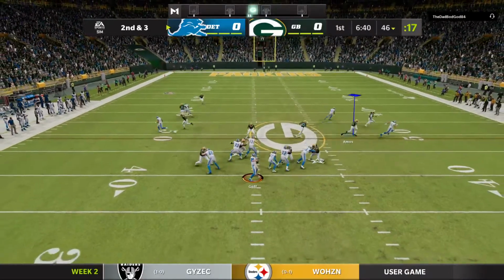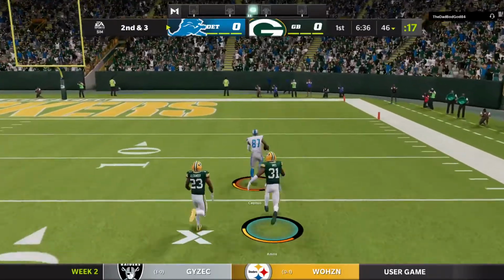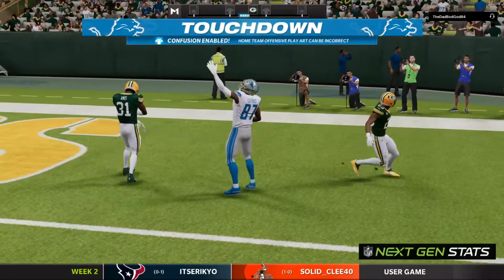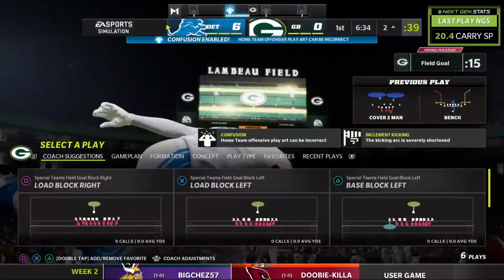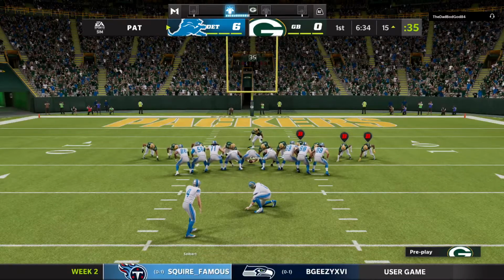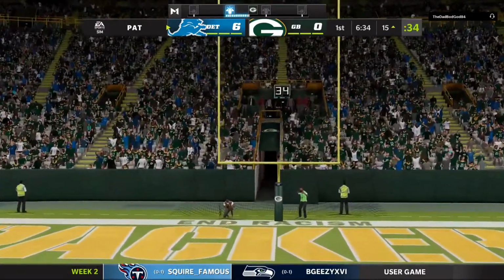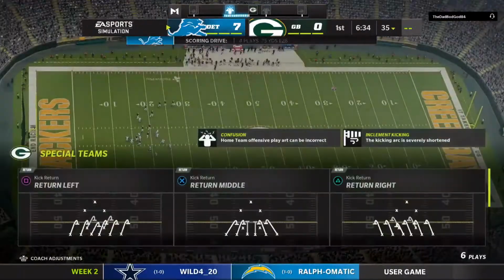Throwing on 2nd and 3. Goff. Open man is Quintez Cephus. Touchdown, Detroit. Quintez Cephus. His first touchdown here of the new campaign. And the Lions have taken the early lead on the road here at Lambeau. Extra point by Seibert, up and good. And that makes the score 7-0.